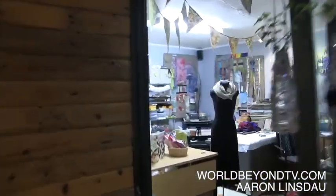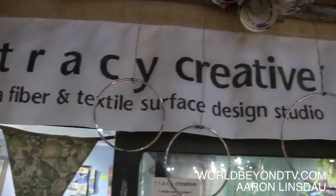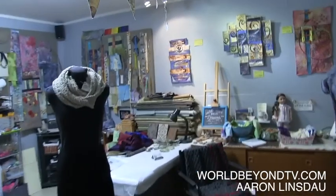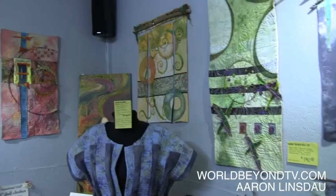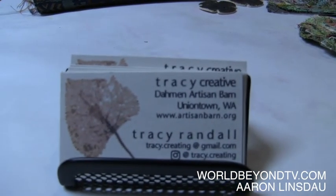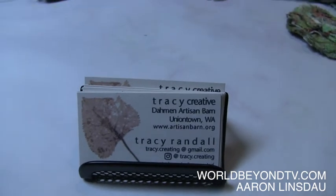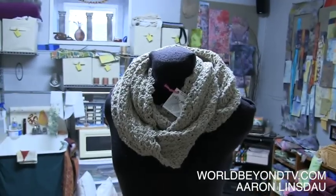Let's see. So this is Fiber and Textile Surface Design Studio. I'm not a textile design person. However, I have just visited the textile design person's office. And this is Tracy, creative. So if you want commissions, gladly accepted there. So if you're interested in seeing something designed for yourself, apparently they can help you out.